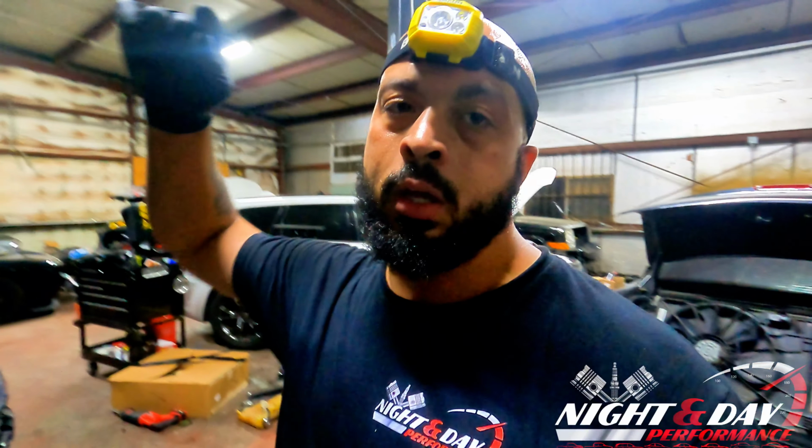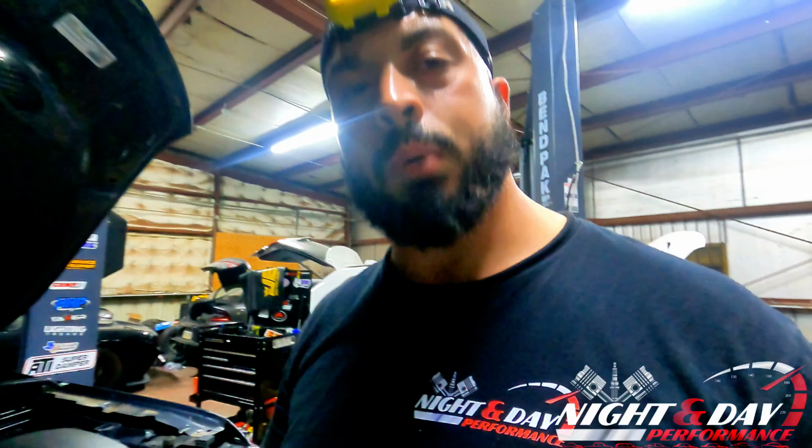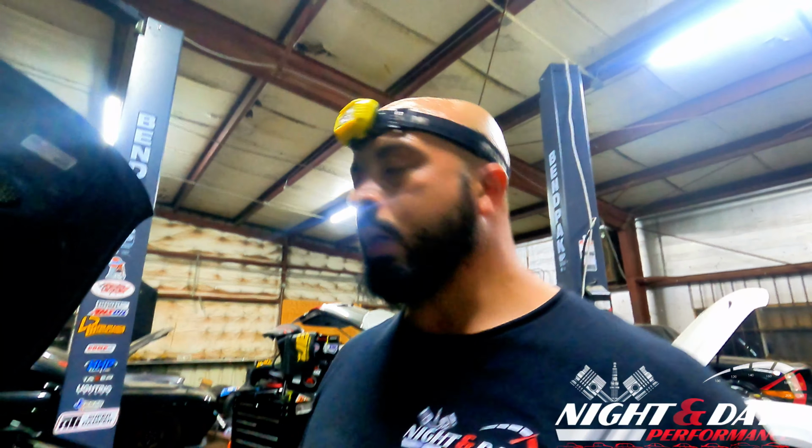Once we start turning this up, we're going to want to do one thing called pinning the crank, which I'll show you guys. I also have a video on how to pin a crank with the ATI dampener. This one's a little different on these because I'm not using an ATI on this one. So we're going to pin the crank, but I'm going to take the whole face off of this motor because we're putting a cam kit in it as well.